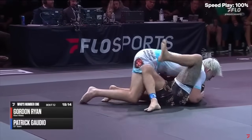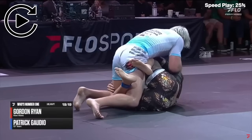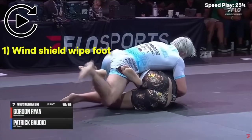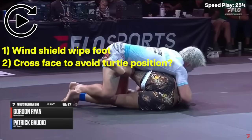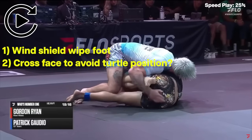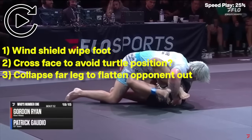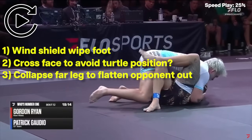Now this move, okay, we gotta watch that again. Uses his right foot to pivot, and he clears Patrick's left foot, right? As soon as he's able to clear that, I'm not sure if he has a left crossface at this, but he uses his right arm to collapse Gaudio's left leg, and that gives him an easy pass. That seems like a great way to pass half guard.